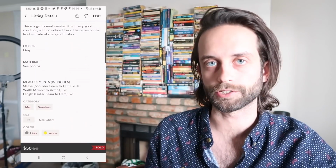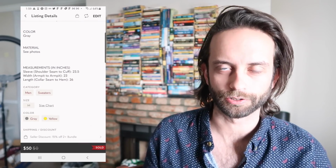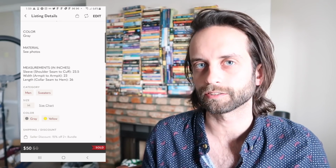First item is a hoodie from Jean-Michel Basquiat. All of his stuff is great sellers. This is like a terry cloth thing. This crown you see a lot in conjunction with Basquiat. And it sold for $50.